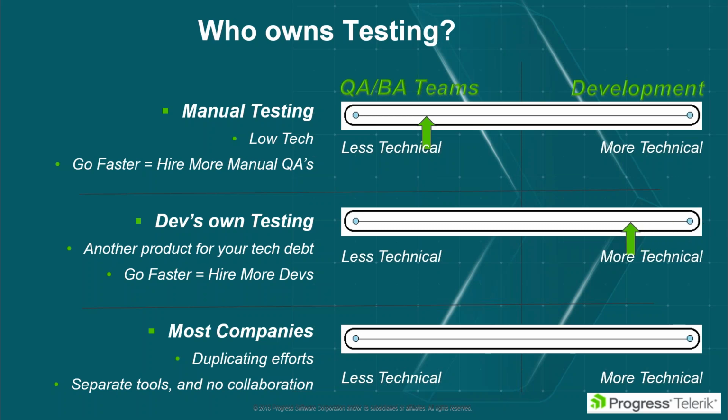Now, another group that we hear from a lot is where the devs own testing, and this really is adding a whole other project or product to your technical debt, maintaining tests through code and so forth. And in this case, to go faster, you have to hire more devs. Now, most companies that come to us actually have both of these. They actually have a QA/BA team that's doing the low technical or non-technical, maybe manual testing, as well as the developers doing the more technical testing.